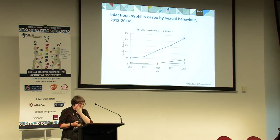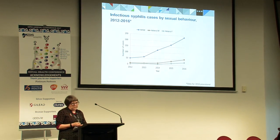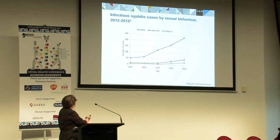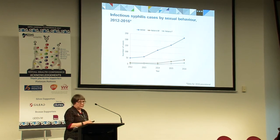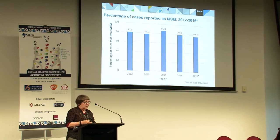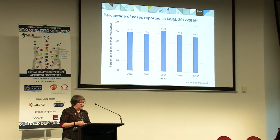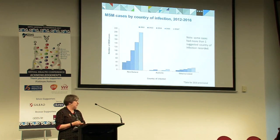Sexual behaviour, as expected, I think the biggest increase is in men who have sex with men. But again, the trend we saw last year in heterosexuals, orange is males, grey is heterosexual females, has continued as well. So this is not confined to being an MSM problem. Right. And the percentage of cases reported as MSM has been relatively stable with a recent bit of a downward trend for it.